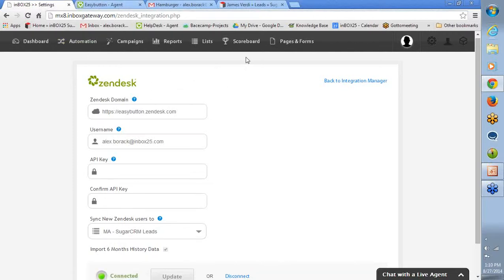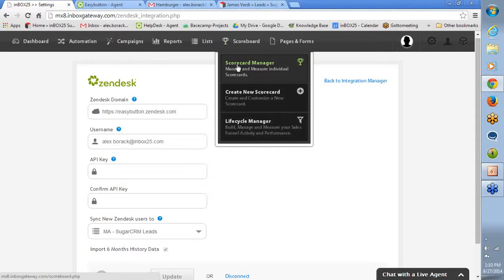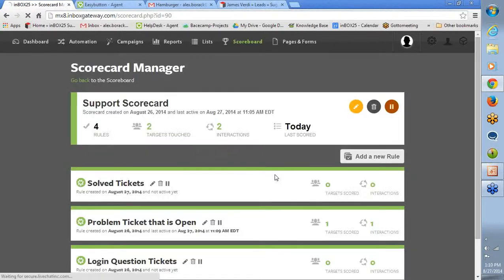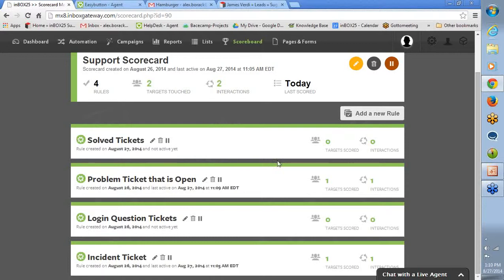So let's look at the scorecard functionality of Zendesk. For the presentation, I created a quick mock-up scorecard that you could use to utilize Zendesk tickets. So let's take a look at that. Let's view the ones that have hits.